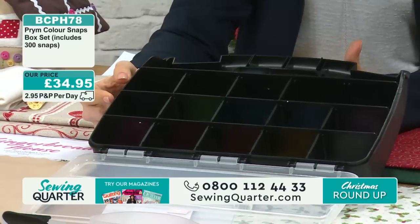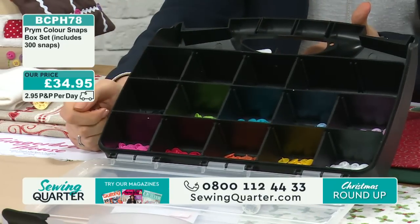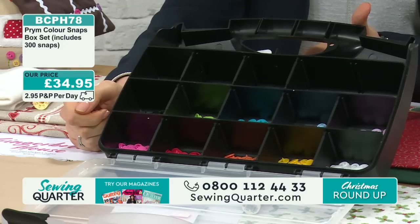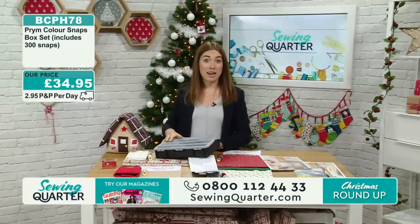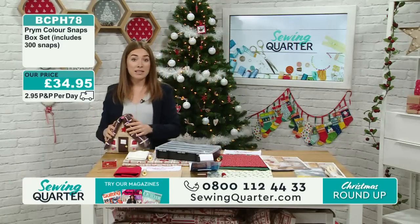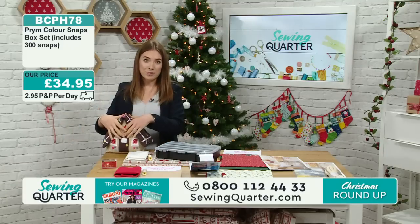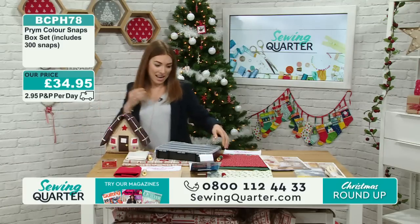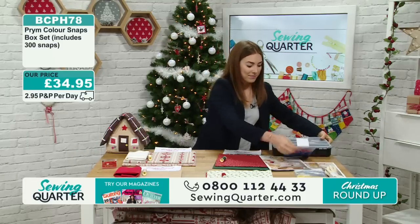Oh, that's a good idea. Producer Paul just said you could use these little poppers for the gingerbread house. You could pop on the lid if you wanted to make that removable. Or like one of our viewers said, if you wanted to use the gingerbread house to give someone a gift of some sweets, you could keep the lid removable, have that Velcroed or poppered on, take the lid off, have your sweets inside if it's interlined, and then you've got a little gingerbread gift bag.